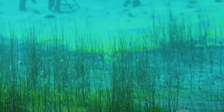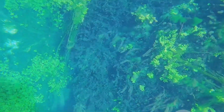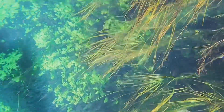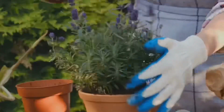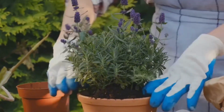In summary, growing edible aquatic plants is not as daunting as it might seem. With the right conditions and care, you can enjoy a variety of flavors right from your own water garden. However, a word of caution: always properly identify and prepare these plants, as some can be toxic if not handled and cooked correctly.